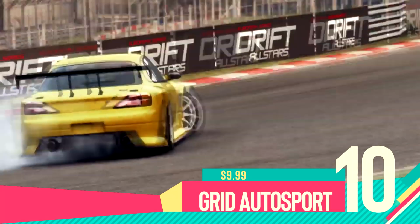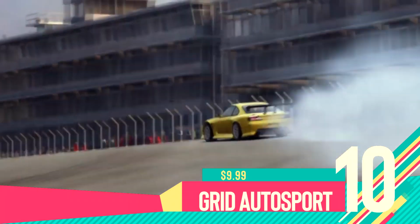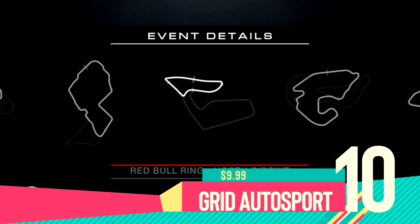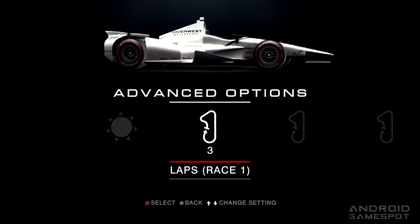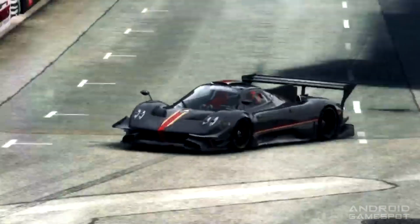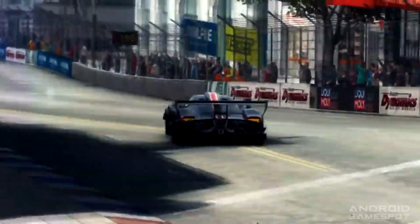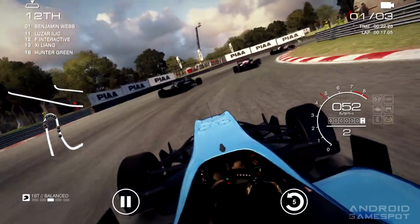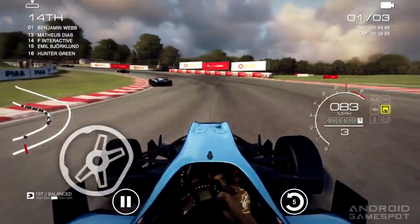Number 10. Grid Autosport. Grid Autosport came out in December 2019, so it's not technically a 2020 game, but it wasn't featured in the previous video, so here it is now. The game sports some of the best graphics ever for a racing game on mobile, customizable controls so you can race with touchscreen controls, tilting your device, or with a wireless gamepad. Each can be tweaked to your preference.